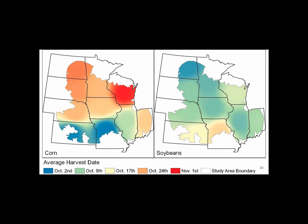Now we can basically use these dates as anchor points to stretch out our crop coefficient curve from that research that was done in southeastern North Dakota, and create a unique curve at any location in the study area. Clearly, there's a lot of uncertainty in this approach, but at least it gave us something to work with that was consistent across the study area and based in reality, at least to the extent possible.